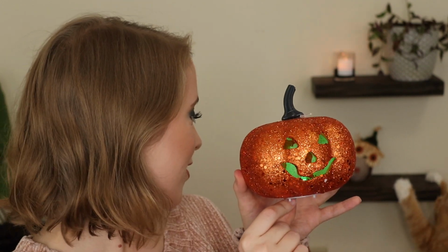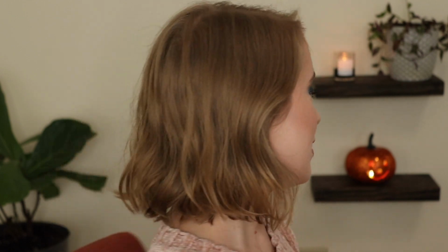Heidi, what you doing? Oh, she's gonna play with the other fall decoration, I guess. But yeah, it flashes all different colors, which is cute, but I just feel like that might be a little bit distracting. I don't know. What do you guys think? So yeah, I am going to keep it off, but it's still cute anyway, even just off. It's still just a cute sparkly pumpkin.